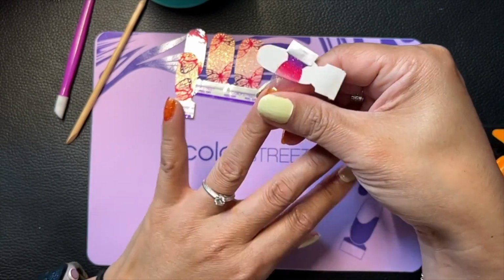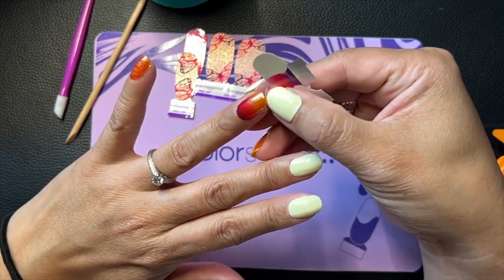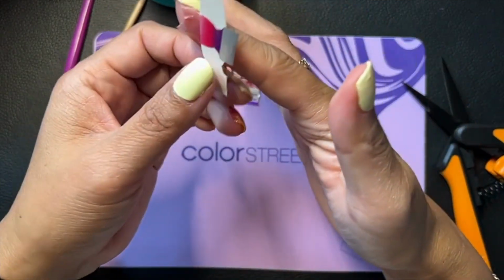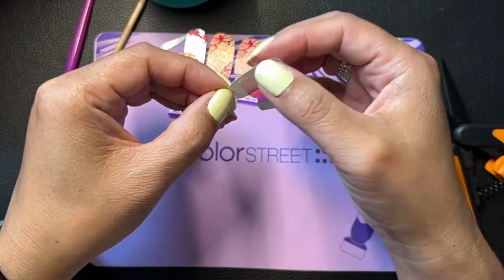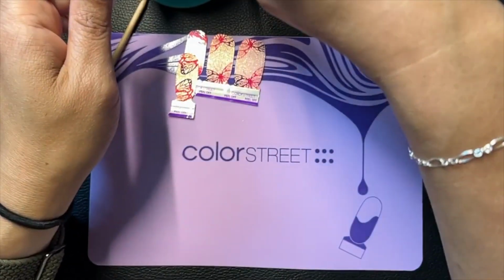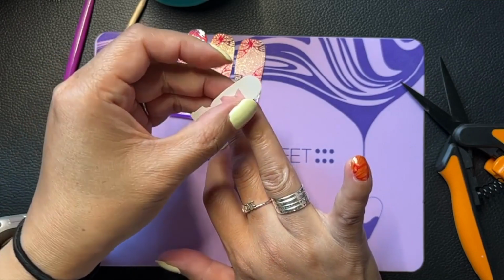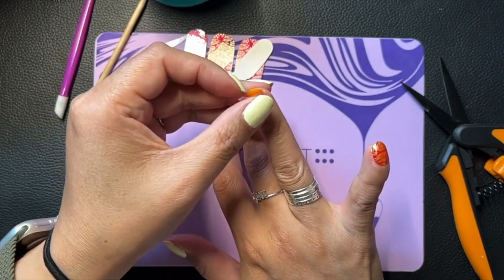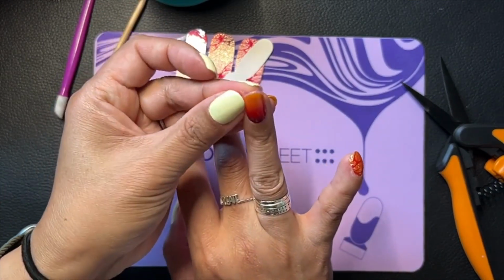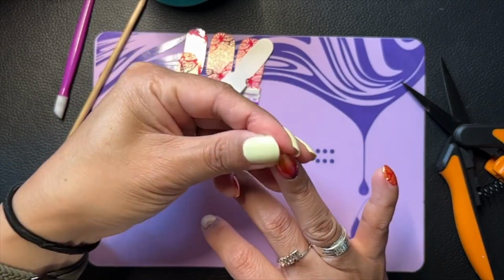Yes, I like this. I don't know why I haven't worn this yet, or if I have, I don't recall doing it. There are tons, so many sets. I just don't have time to do my nails every day, and I really should. I know, I should do it way more than I do. That is gorgeous though.